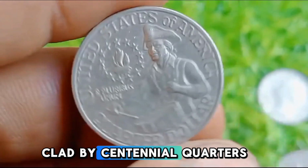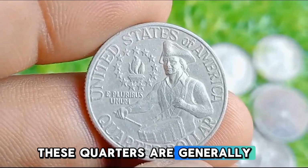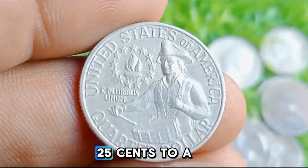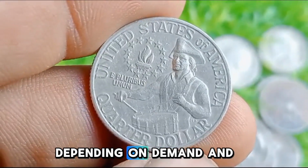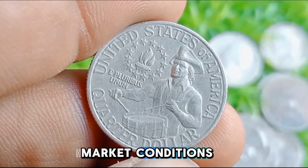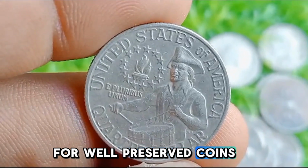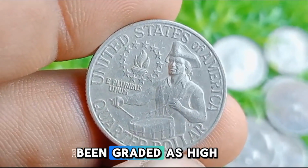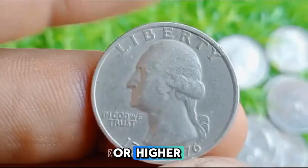Clad bicentennial quarters, 1976. These quarters are generally worth around face value, 25 cents, to a few dollars in uncirculated condition, depending on demand and market conditions. Collectors are often willing to pay a small premium for well-preserved coins, especially those that have been graded as high-quality specimens, e.g., MS-65 or higher.